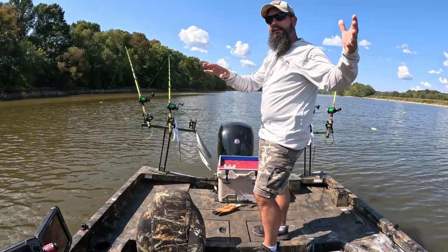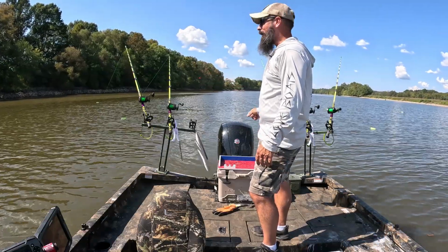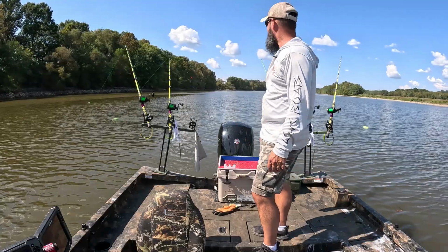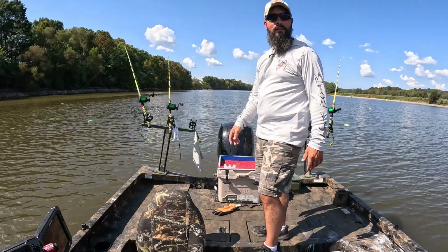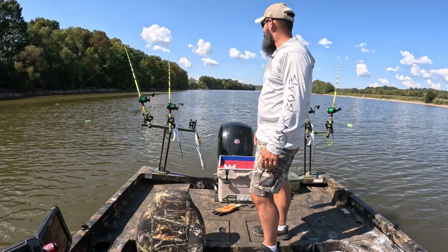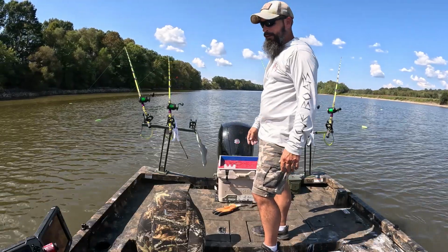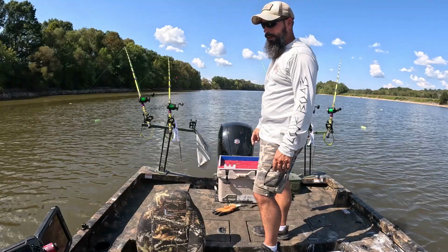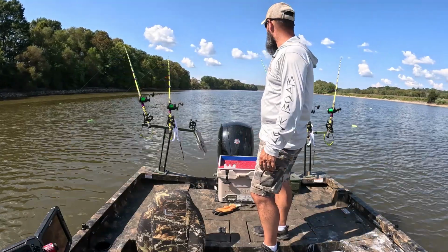So we're basically taking everything to the fish instead of going against the current. It's a little unorthodox. Most of the time you think of that with high current, stuff like that. But I've done it a lot out here with just the little bit of current that we have. I just haven't done it in a while, so I'm trying to get back to the days of how I used to catch fish a lot.